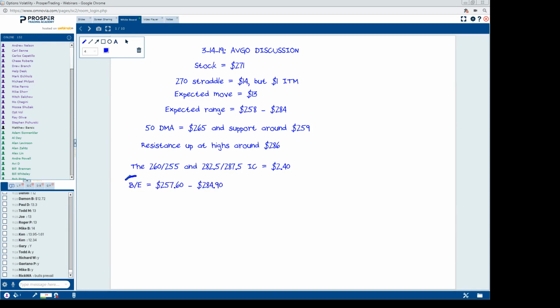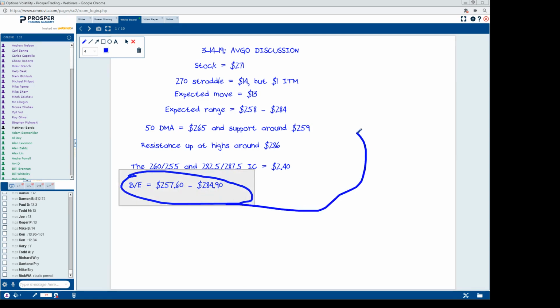I like it. I like it a lot. Especially with the support that we saw around 259, and then we know that there's resistance just above that around 286. I think this is a really good setup, guys, especially for not having a directional bias. What do you guys think?